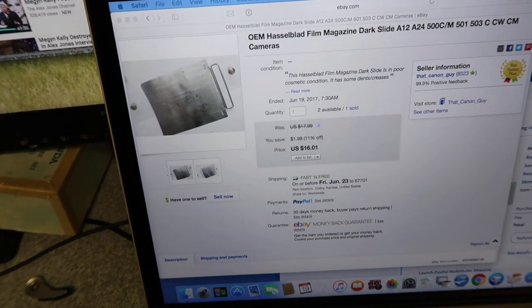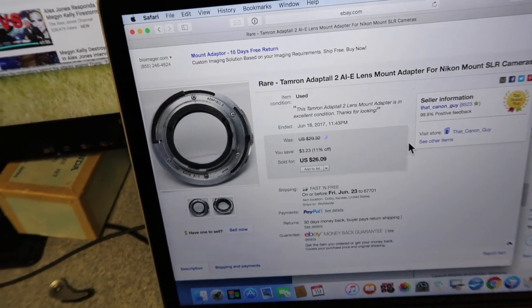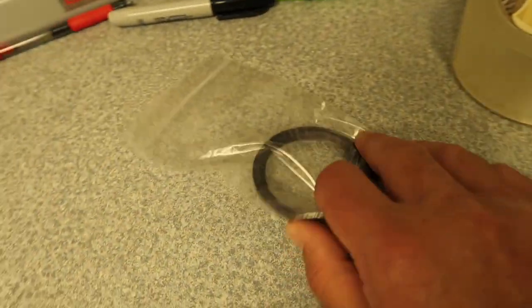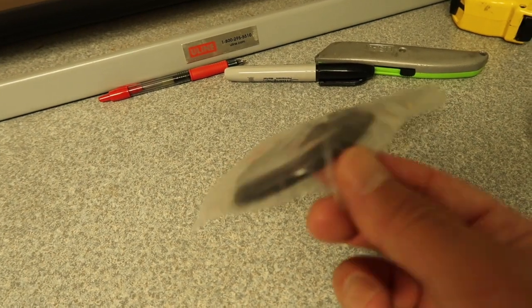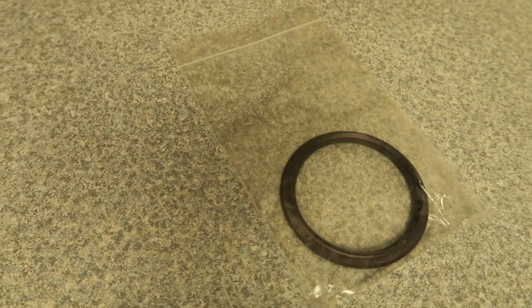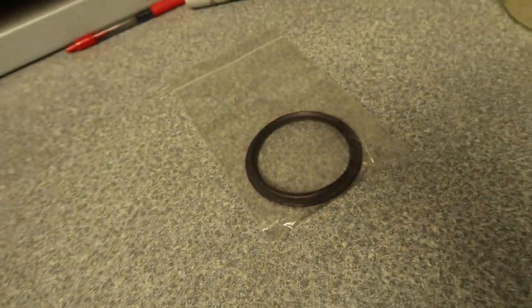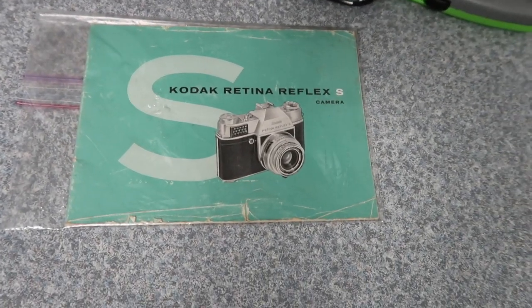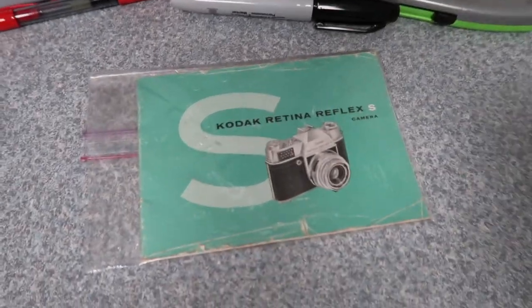Well, I think I missed a couple. We sold one of these dark slides for 16 bucks, and this adapter for 26 bucks. I already packed those up and missed taking the video. I got into a video I'm watching on the other screen. Here's another adapter, a Hasselblad adapter, $17, going to Honolulu, Hawaii. Here's a Kodak manual, sold for $9.89. Ship that out to Texas.